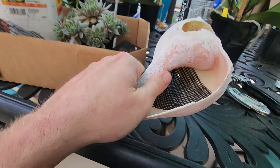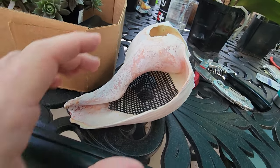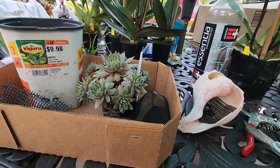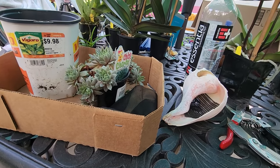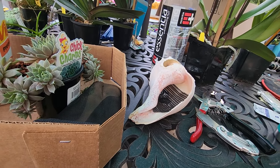That's a pretty good fit. I'm not going to glue it in place just because I don't know if I'm always going to want this seashell to have a piece of screening in it. Should I double up on that? I don't really think I need to because I'm putting Semper Vivums in here. Hens and chicks, you know, good drainage. That's not going to hurt them. By doubling it up, it would just slow the drainage some. Maybe that might not be a bad idea.